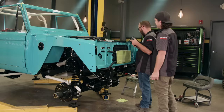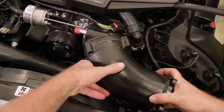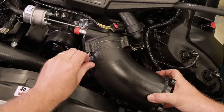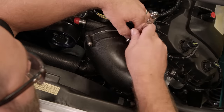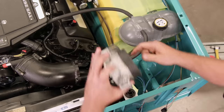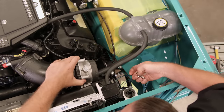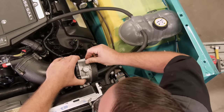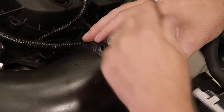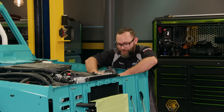Well, let me get this on here and we'll get an air cleaner on it. All right, damn, that looks good. Like it was made for it. This is a good solution for our clearance problem. And with the throttle body pointed in this direction, it'll give us a nice straight shot for our air intake. This definitely solves a huge problem we had with that throttle body.